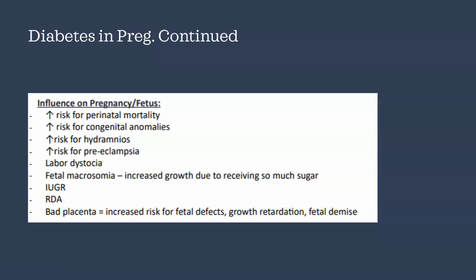RDA, I'll have to search that up. I forgot what I put that for. But think of it also as diabetes could even result in a not suitable placenta. So it's just a bad placenta, which can result in increased risk of fetal defects, growth retardation, fetal demise.